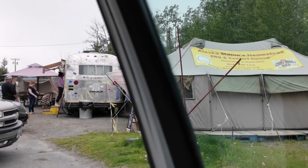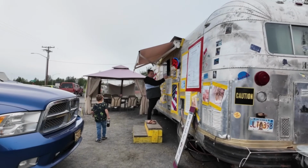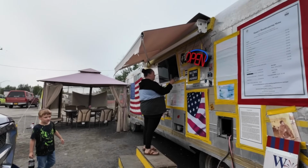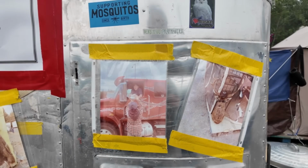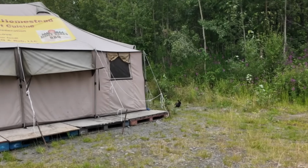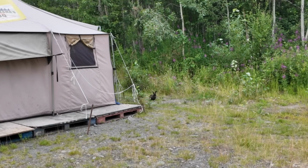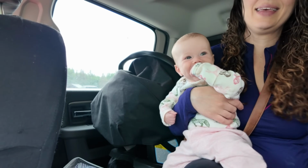Look at that. Nice little Airstream over there. All right, let's go. Let's go eat, huh? See what they got. I like how Hungry Eyes is playing while we're ordering our food. Yeah, right? They must know me. Isn't that cool? Hi. A little bunny over there? Yeah, he wants your potato salad. He's gonna eat your potato salad. I'd share with him. Yeah, you would. I would. Help me. That's my girl.